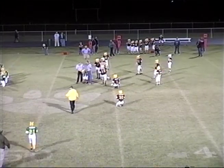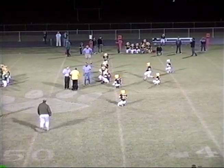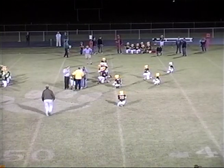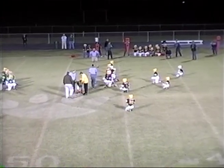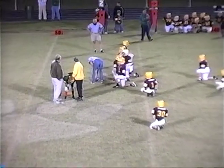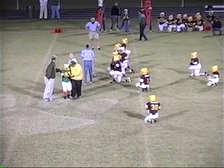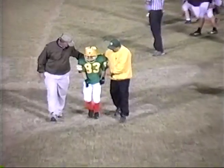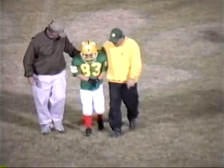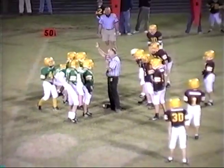And an injury timeout here for the Packers, it looks like. See if we can see that number. I believe, don't hold me to this yet, but I believe that's Alex Sorrells. Yeah, he's bent over. I can't see his number. I think I recognize the orange socks. Oh, okay. Yeah, it is number 83, Alex Sorrells. I certainly hope he's okay. He's coming off the field under his own power. Hopefully he's fine. Well, back to action. It'll be 2nd down and 12 for the Packers.